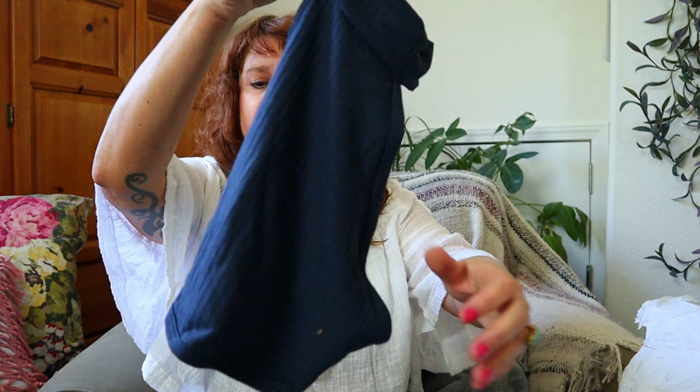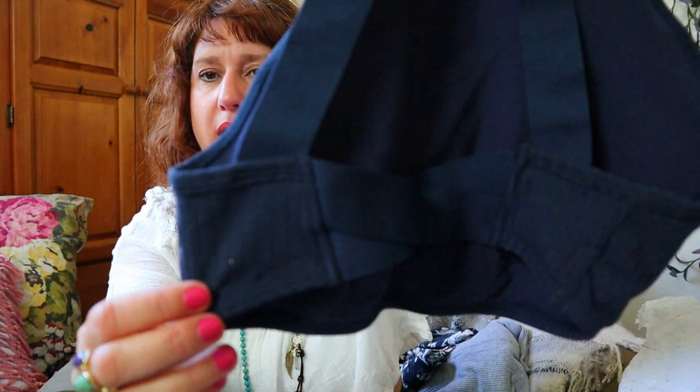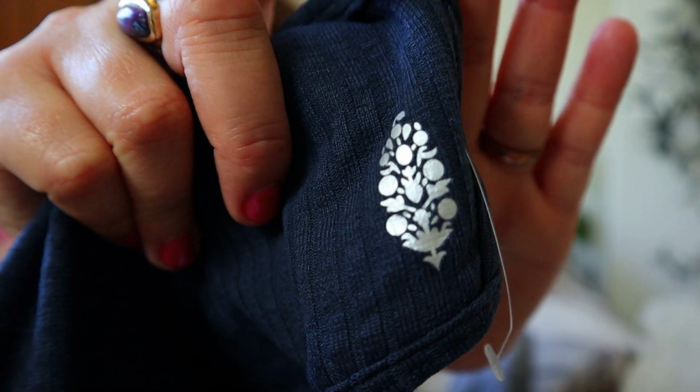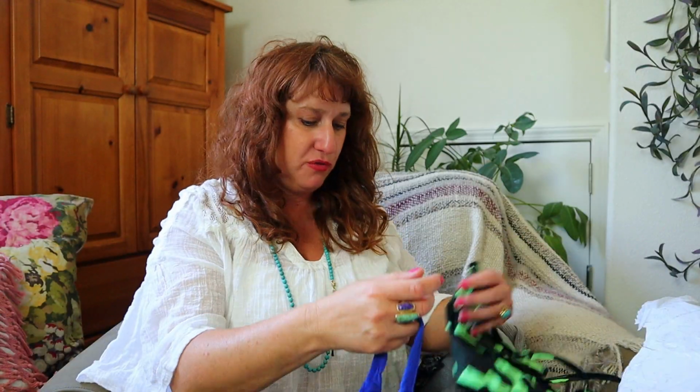This is a Free People Movement, so I'd put it as like a sports bra. It's ribbed, but then look at the strappy back. Strappy open goodness. And here's the Free People Movement logo that you could familiarize yourself with in case the hang tag is cut out. That's what that looks like. So I'm getting a lot of movement stuff.